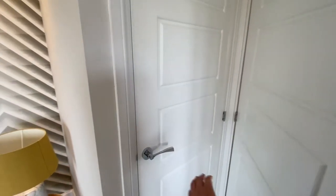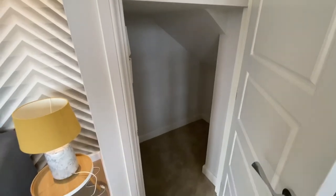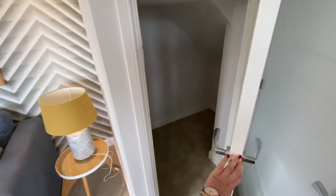You'll see more of those throughout the house. I would suggest maybe pocket door or sliding door, something that doesn't get in the way.